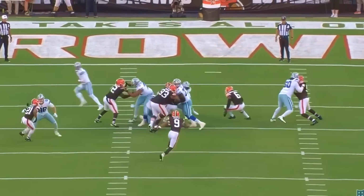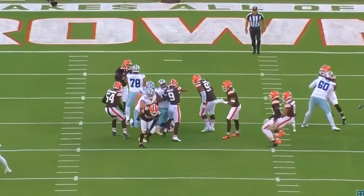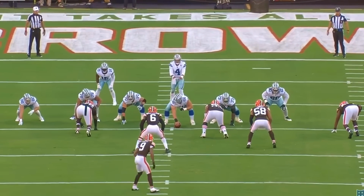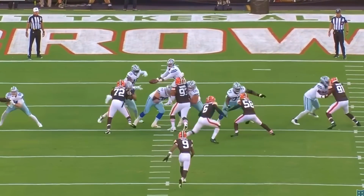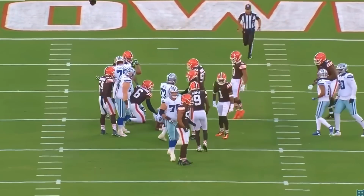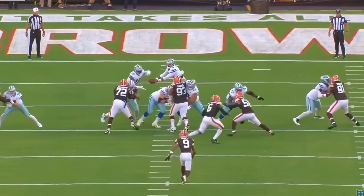Tyler Guyton's obviously a very smart player, and he's well coached as well, so far at least, right, from a technique standpoint. But at this point, I think he just has to continue to get stronger, and that'll be the one thing that'll allow this guy to really become an all-pro caliber player. He just has to put on weight. He just has to put on that strength.